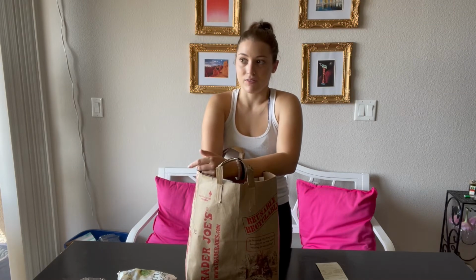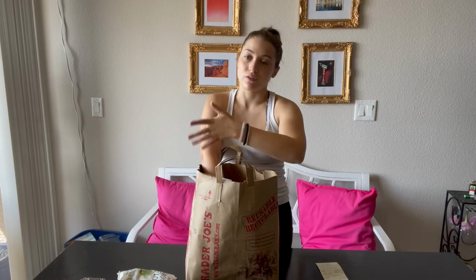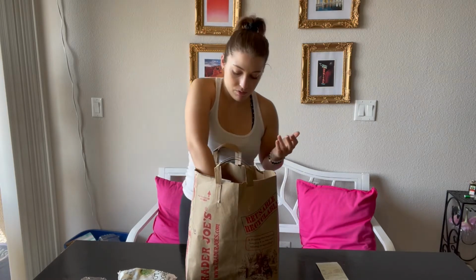This is something diet culture made up so that you would feel like you have to buy fresh produce to be healthy, and you don't. You absolutely do not. Going back to the protein issue, they do have some frozen meat patties. If you wanted that for protein, frozen is definitely going to be cheaper than fresh. So get some frozen patties. Who knows?